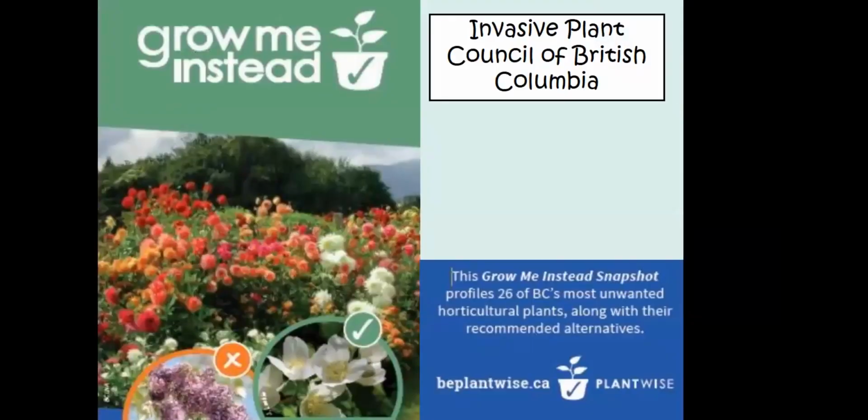Another favorite source is the Invasive Plant Council of BC, because you still see people planting invasive plants out there. And this website, as well as the booklets they used to produce, will have a list of all the invasive plants that you shouldn't plant in your garden, and it will have alternative plants that are similar in look and similar in growing conditions, and they list an ornamental plant option as well as a native plant option. So it's a nice way to get people planting more native plants.